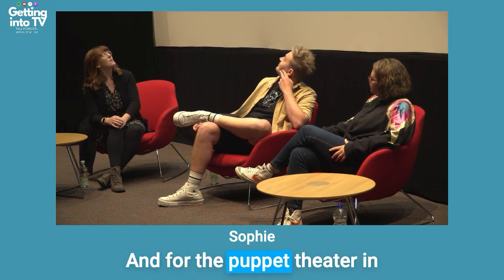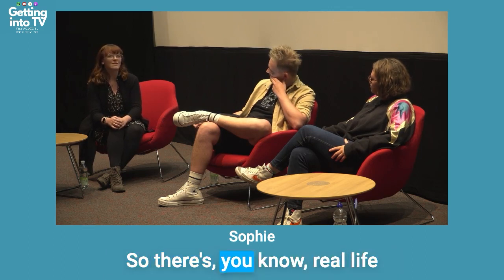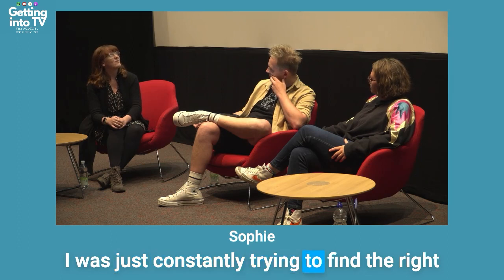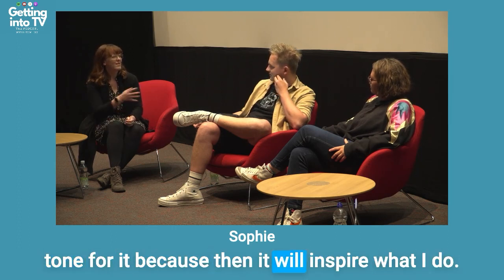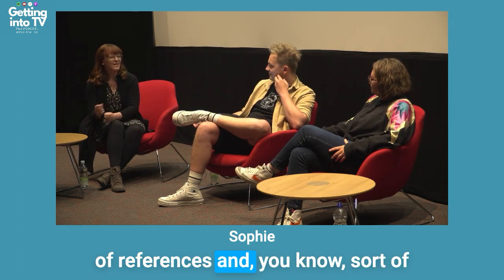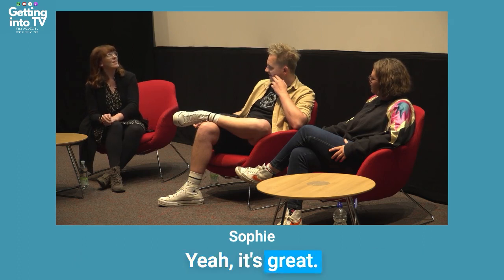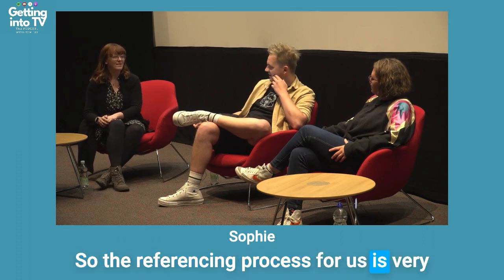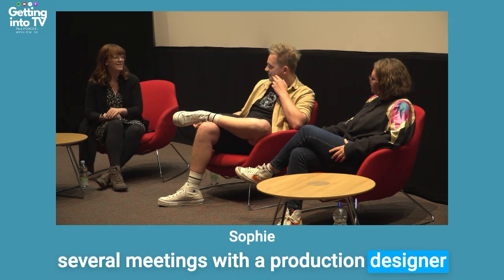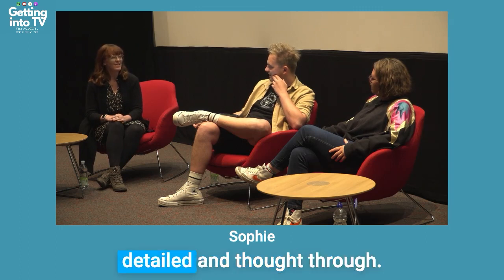And for the puppet theatre in particular, I was looking at lovely Victorian puppet theatres. There are real-life versions that I found at toy shops. I was constantly trying to find the right tone for it because that will inspire what I do. I can have this whole Bible of references, cherry-pick the best parts and bring them into my design. It's great. The referencing process for us is very thorough, and we go through several meetings with a production designer just to get the right look on camera. So everything's really detailed and thought through.